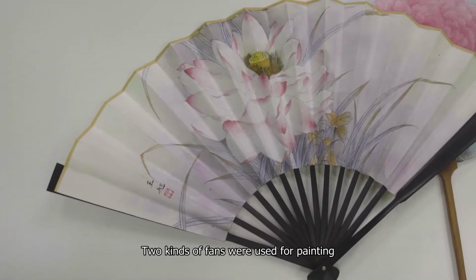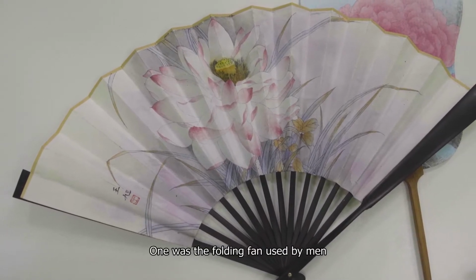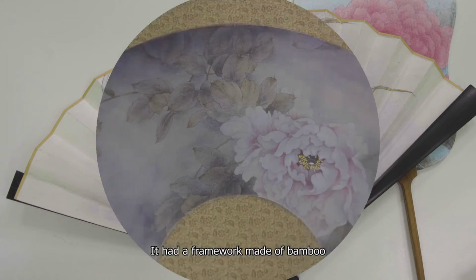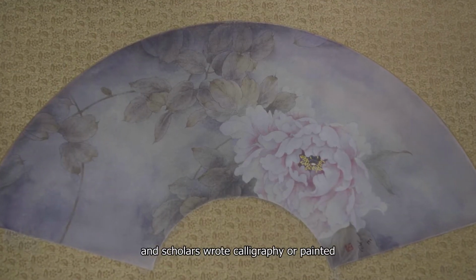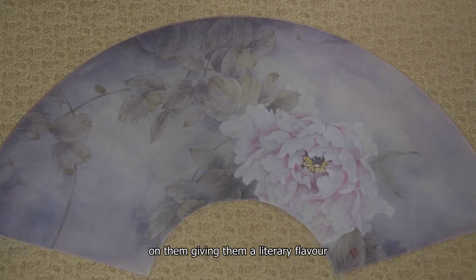Two kinds of fans were used for painting. One was the folding fan, used by men. It had a framework made of bamboo, and scholars wrote calligraphy or painted on them, giving them a literary flavor.